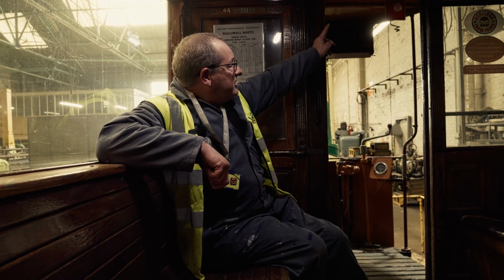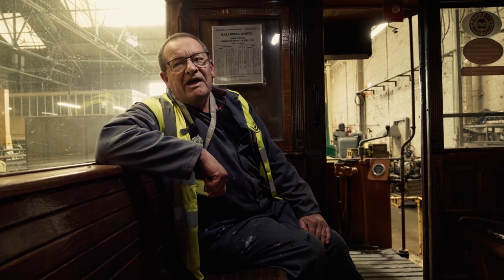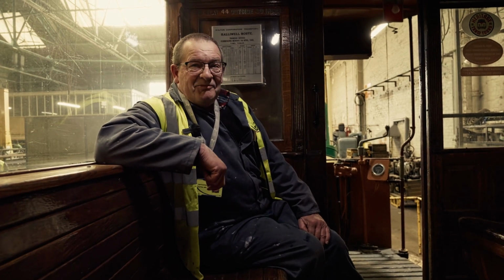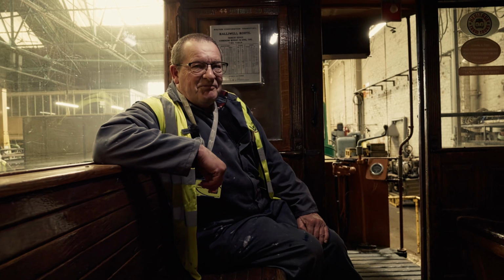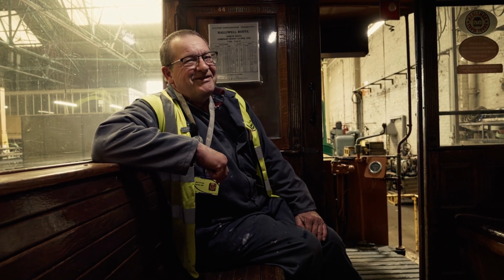All these pipes that you see going down, Derek Shepherd was the manager at Kearsley Power Station, and he got the pipes from there. But he said, don't tell them until I'm dead. So really, they are copper pipes.